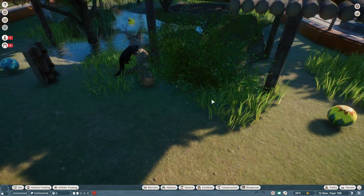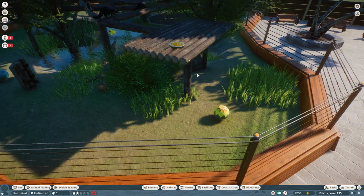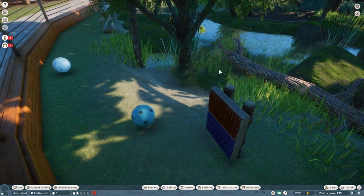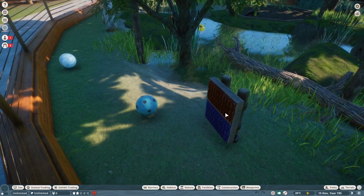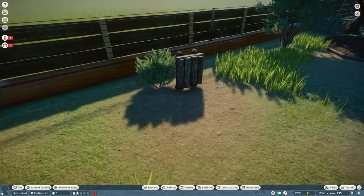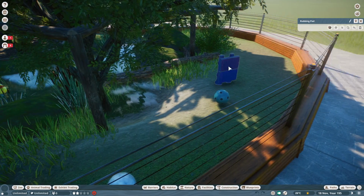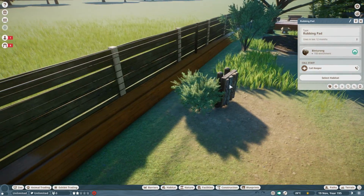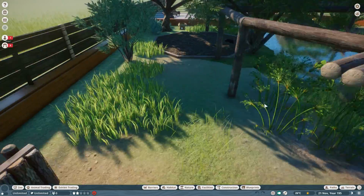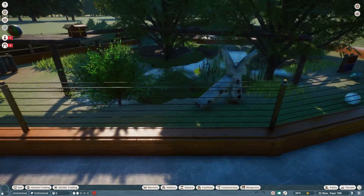There are some toy enrichments now down in here. So you've got a ball, you've got a scent thing here, you've got a rubber duck in the water, even though they don't go in the water. There's nowhere else I can put a rubber duck really. You've got a rubbing pad here, you've got an ice ball, you have another rubbing pad back here. Actually, are they both rubbing pads? That's a rubbing pad. What's this one? Yeah, that's a rubbing pad as well. Oh, that's just a different type. That's fine. You've got a cardboard box over here, you've got a cardboard box here and another beach ball. So they've got a lot of toys to play with, which is good.